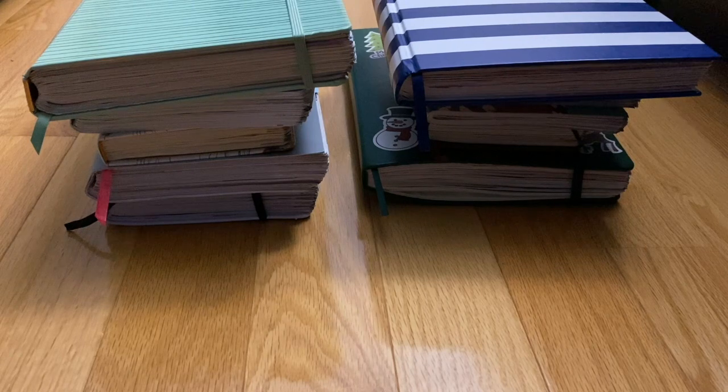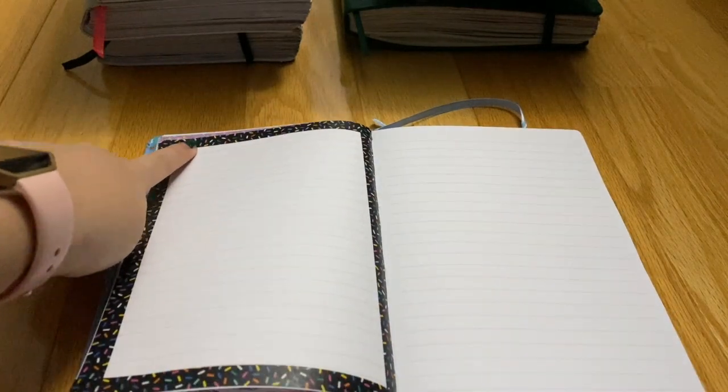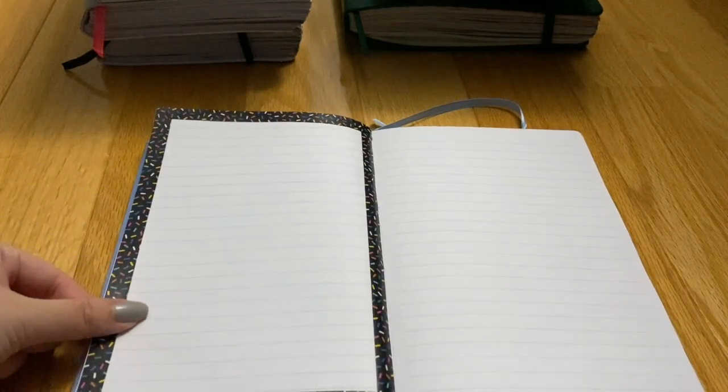So question 5 was the journaling goals for 2020, which I kind of already answered, so we're going to move on to question 6. Question 6 is to write down a quote in my journal, so that's what I'm going to do with you guys right now. I just prepped the washi tape for the page. This is kind of crooked, so it's kind of bothering me, but it's whatever now.